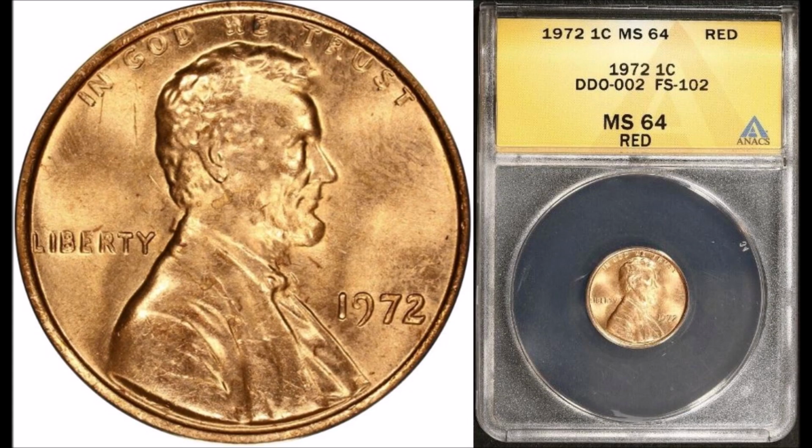And then finally, we are going to end it off on, guess what? Another 1972 double die obverse. Okay, now die number one has been taking all the accolades as being the one undisputable coin to look for as far as a double die for this date. Okay, however, people have been sleeping on double die obverse number two.